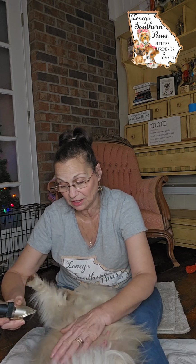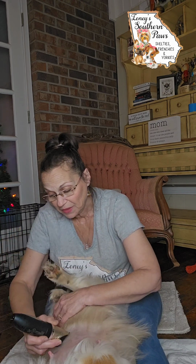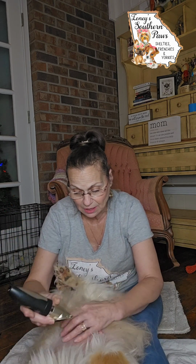Good girl. Now, I'm not hurting her. I'm keeping my hands touching her and giving her belly rubs at the same time. This won't take but just a minute. And we're going to go around those nipples real good. Good girl. When she realizes that Mama ain't doing anything mean to her, she starts to settle some.